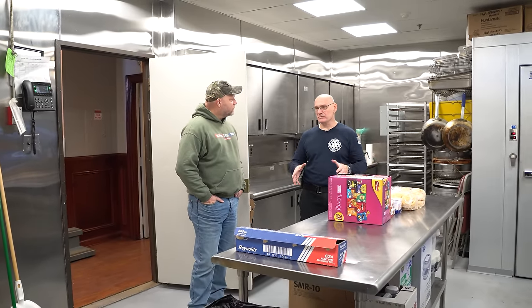So this is the local high school? That's the local elementary school. Elementary, okay. And this is our training facility. My son got this when he was chief. Basically we have a propane simulator that we use, and he put some desks in here to do searches.